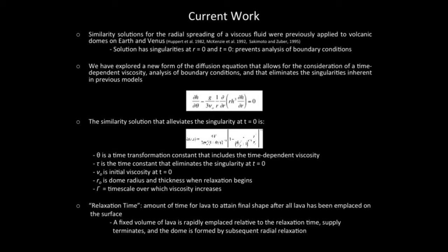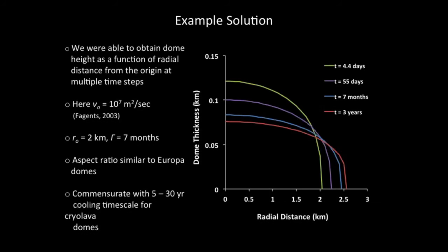Using this equation and putting in certain parameters for the viscosity of a cryolava, that tells us something about the composition, or we can infer something about the composition. So this equation gives us the height of the dome after it's erupted onto the surface, as a function of its distance from the central vent where it initially erupted from, and time. And what can we do? Can we get profiles? We absolutely can from this equation.